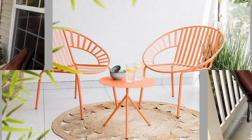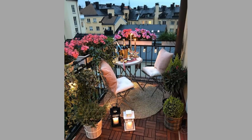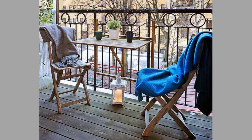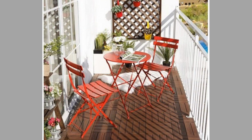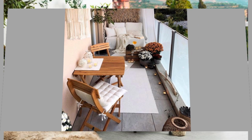Number 4. Use sustainable, rust-resistant, and long-lasting materials. It's tempting to buy the cheapest balcony or outdoor dining furniture you can find, especially if you are on a rental and move around. But buying sustainable, durable, and water-resistant furniture is a much better investment for the long run, and if you don't need it anymore, it tends to maintain a good resale value.